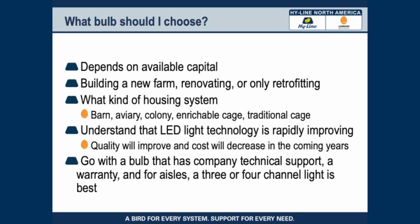I'm not an electrical engineer. Darren and I have a lot of practical experience working with these lights, but ultimately if something goes wrong, you want the manufacturer of that light to be able to actually come out and help you, give you some real advice with it, because that's one of those things that's often left undone: if there's an issue with the lights, who's there to fix it? And so we need to be able to have that kind of support. That's really important.